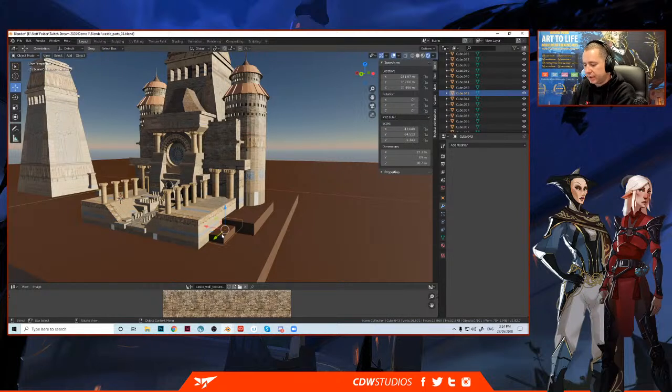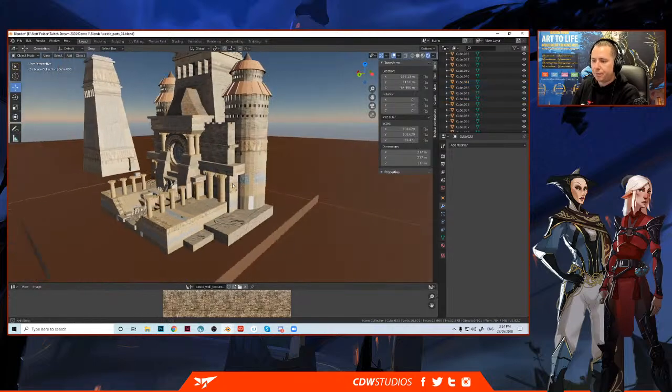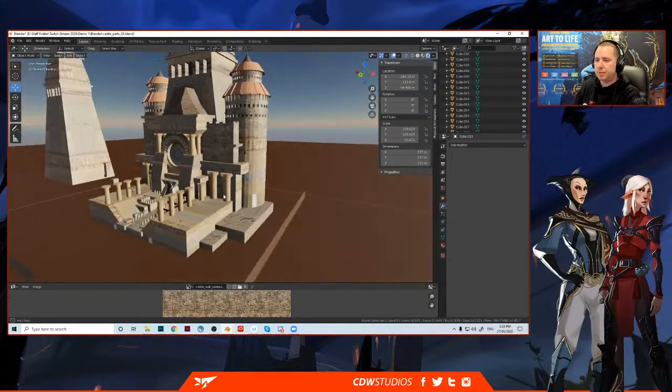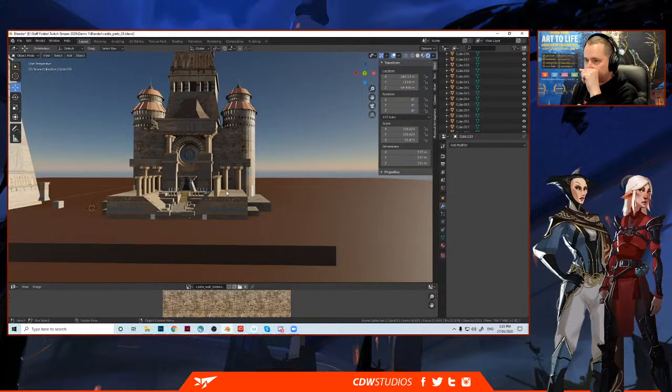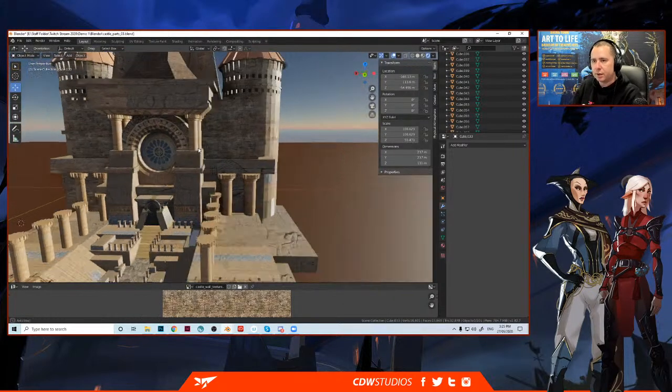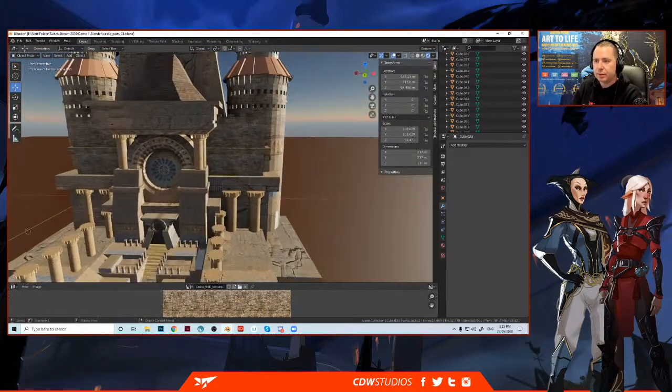Let's grab these guys. Click on that one, Control L, materials. I mean, whatever, it's probably fine. We'll see if we can see them when we put it into the scene. Yeah, we need to. Oh man, there's always just more stuff to do, isn't there?